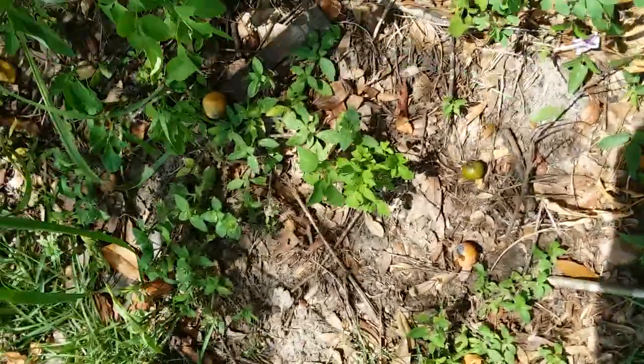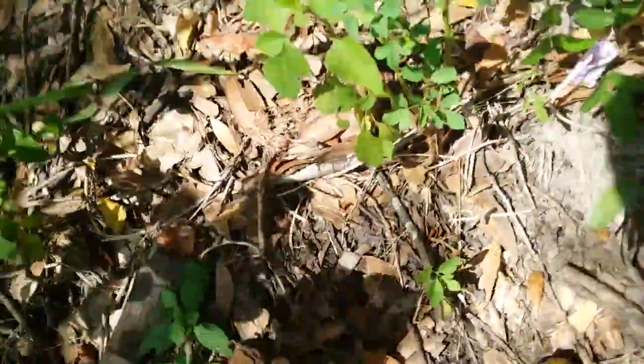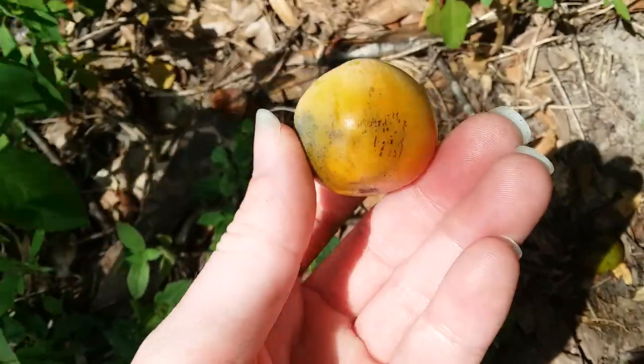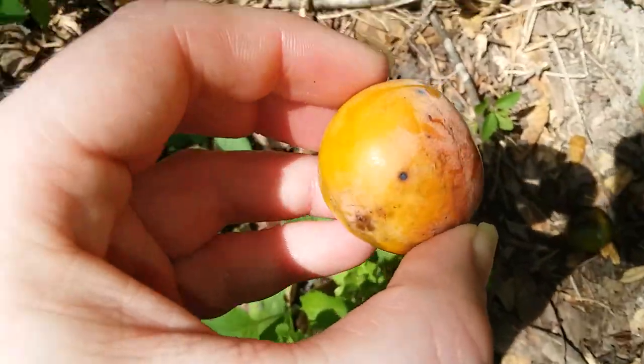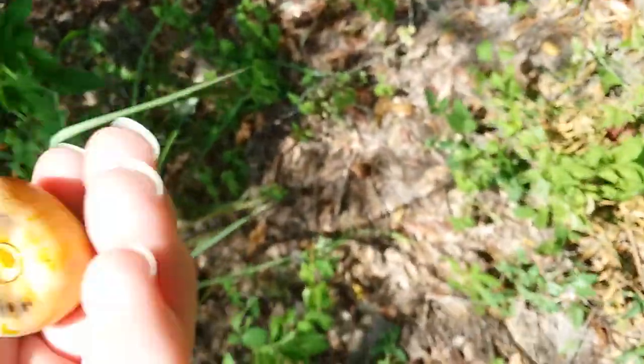And now you see the orange fruit, well, yellow-ish fruits. These are unripe American persimmons that fell off in hurricane/tropical storm Idalia when it came through. So these are not ripe because it's only September. You cannot eat these. Don't try. They'll taste disgusting.